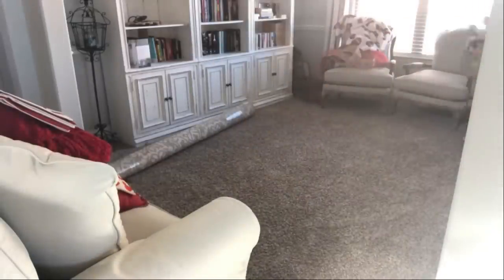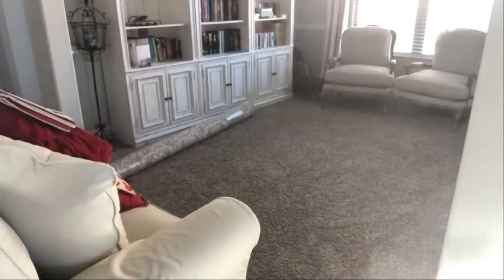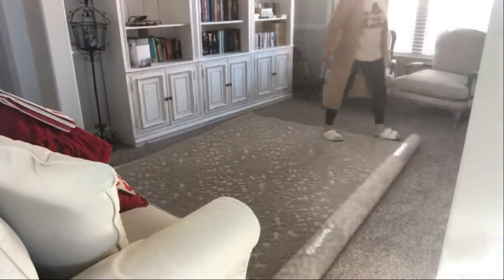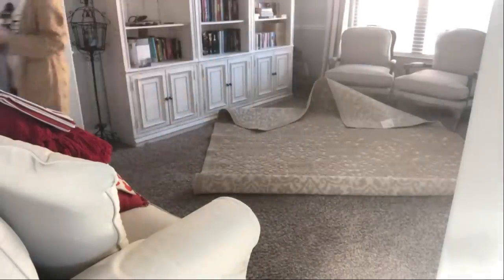So excited that today, finally, I get to share with you guys the outcome of this library. First things first, the reason why you're not seeing a fully empty space before I started decorating is because I've been living in this house for a year now. It was a year in February.